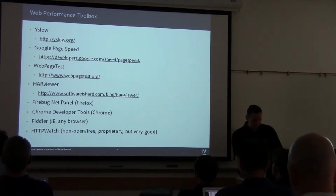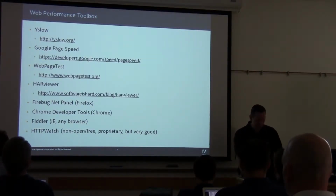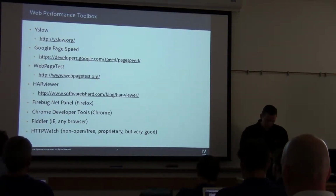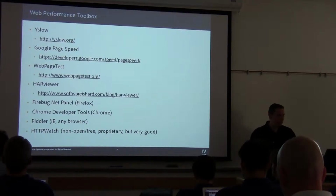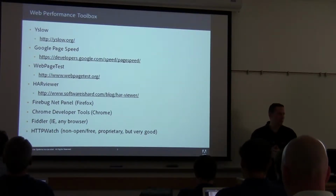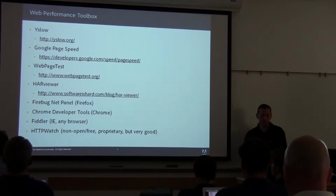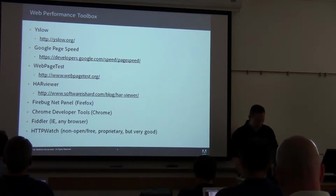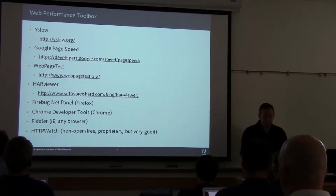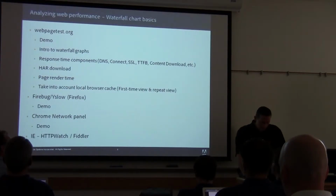WebPageTest, we'll look at that. HarViewer is another way to visualize website performance, we'll look at that. Again, the Firebug net panel, Chrome developer tools, Control-Shift-I, the net panel in Chrome. Using IE, you can use Fiddler, which is a performance monitoring proxy that you run on your machine. And HTTP Watch, I'll mention that, it's not free, it's not open source, but it's a very good tool. It's a little expensive, but really good.